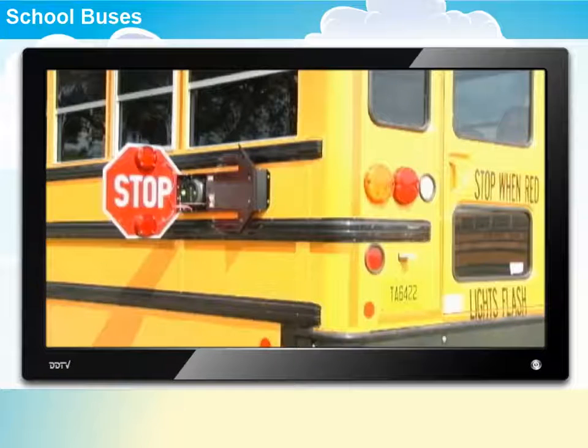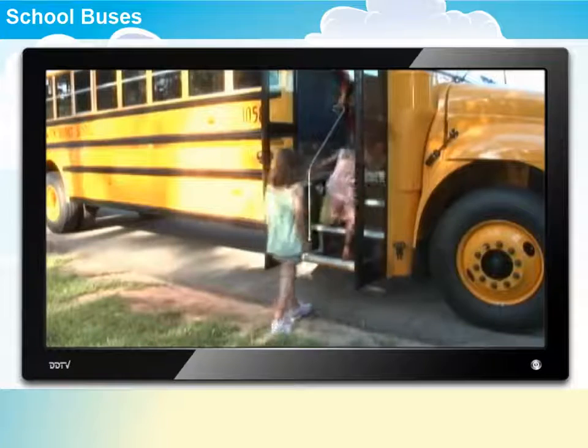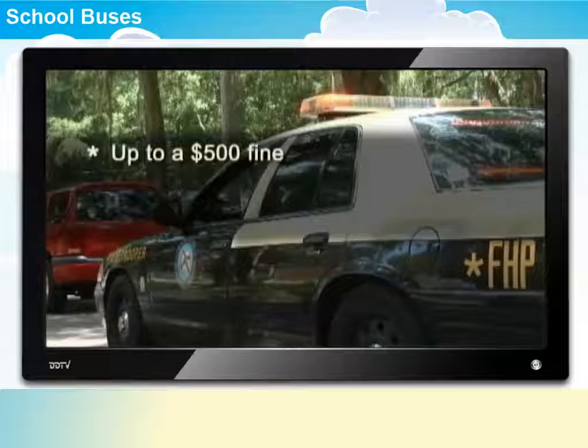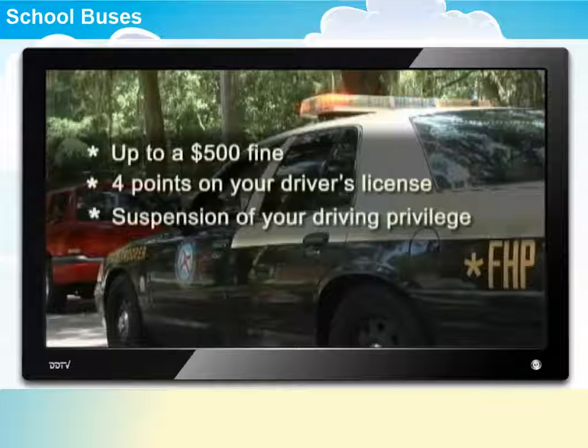Passing a stopped school bus in Florida not only endangers our most precious resource, our children, but it can also empty your wallet. Penalties could include up to a $500 fine, 4 points on your driver's license, and could lead to a suspension of your driving privilege.